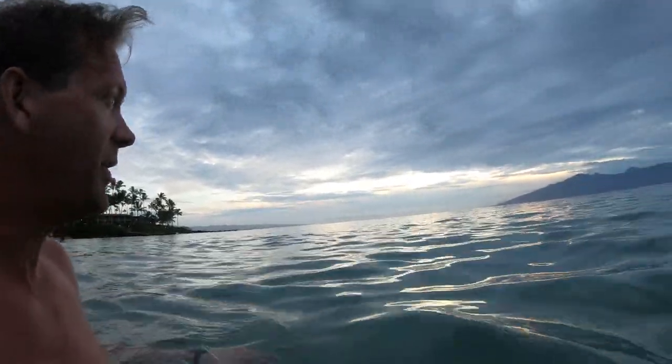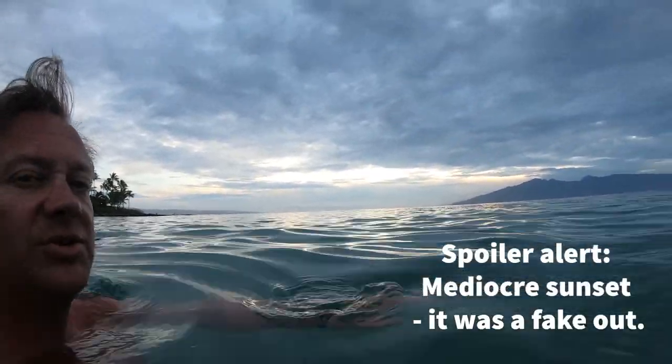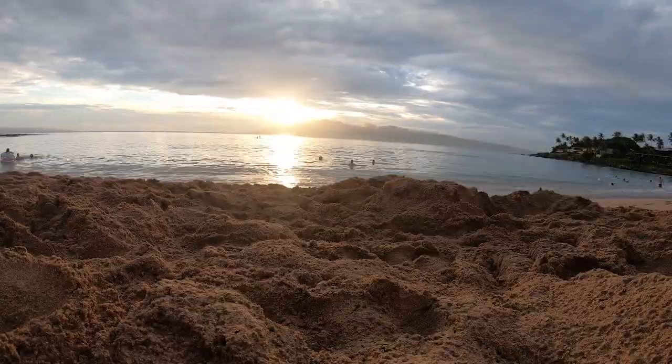And this is why you come to Maui. You swim in the ocean and see sunsets like the one we're about to see. Should be good. Not a bad sunset, but also not a great sunset.